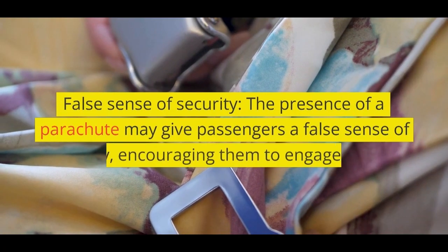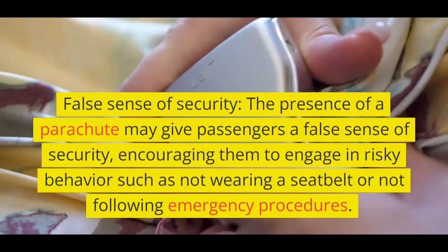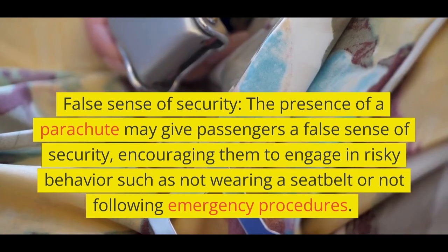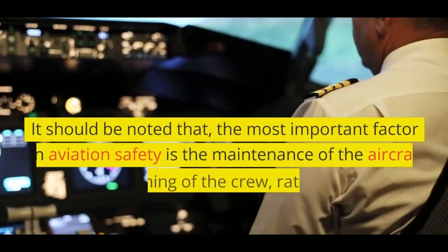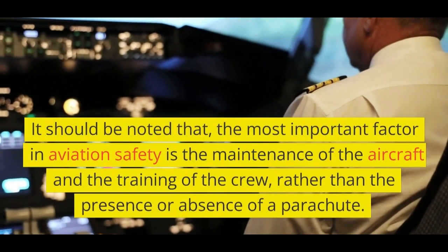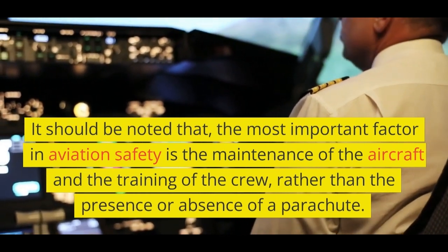False sense of security. The presence of a parachute may give passengers a false sense of security, encouraging them to engage in risky behavior such as not wearing a seatbelt or not following emergency procedures. It should be noted that the most important factor in aviation safety is the maintenance of the aircraft and the training of the crew, rather than the presence or absence of a parachute.